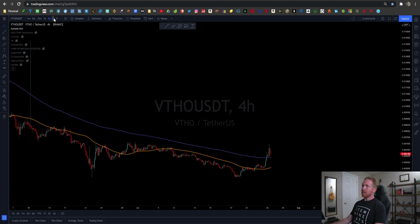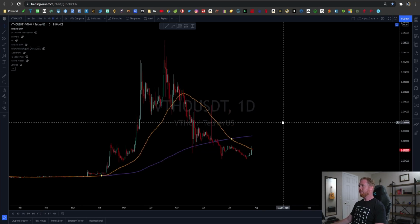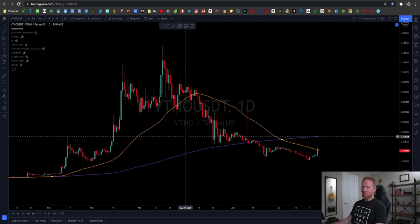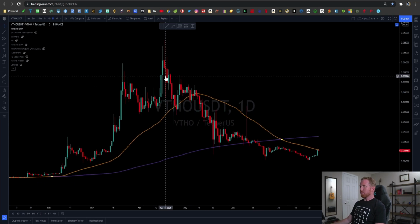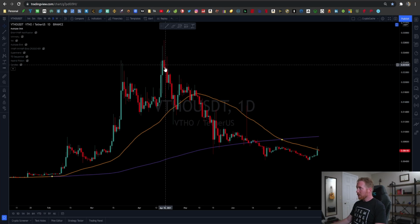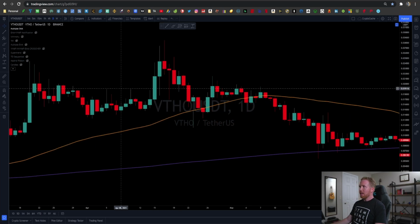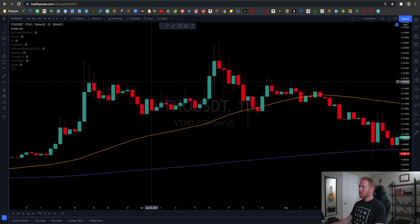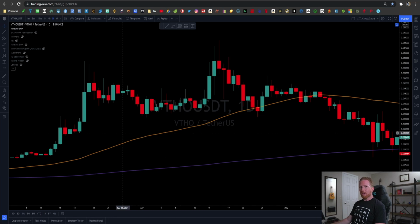Let's go ahead and take a look at VTHO, and we'll look at the one-day chart first. We always look at the one-day chart to take a look at the average true range of the coin. If we look at April 17th, which is right here, this major sell-off, if you look at the price action before then, price was averaging about 0.013 upwards of 0.020. That was the average range itself.